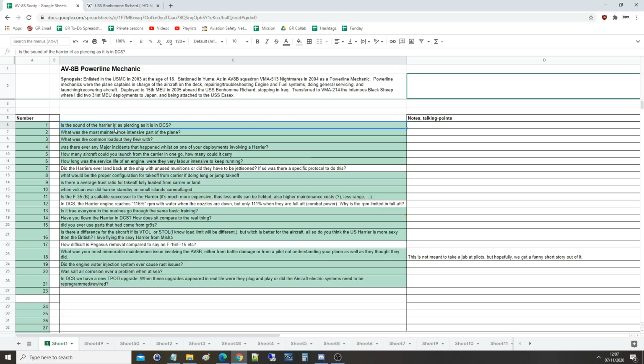Roger. One interesting anomaly we have in DCS is that the Harrier, for some reason, audio-wise, I can't think of a word, but it's louder than everything, will cut through the sound of any other jet. And I can't imagine it would be like that in real life, and it is really howling and piercing. But what are your thoughts on that? The piercing howl is quite accurate.